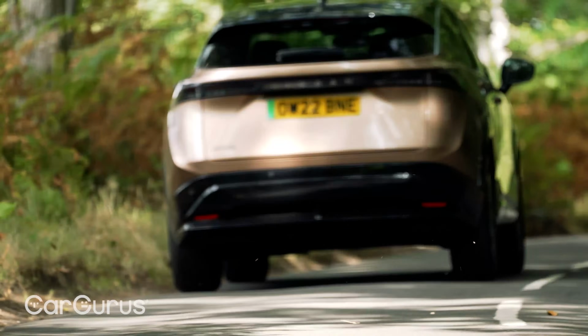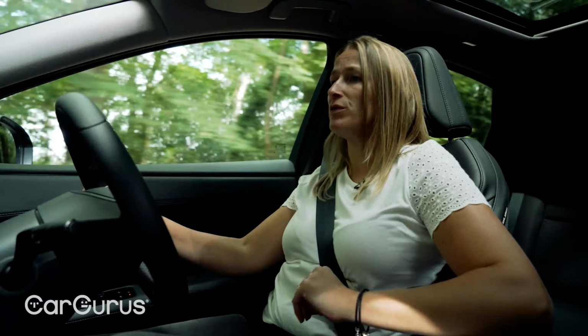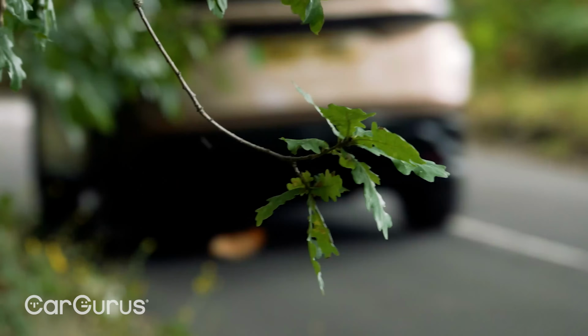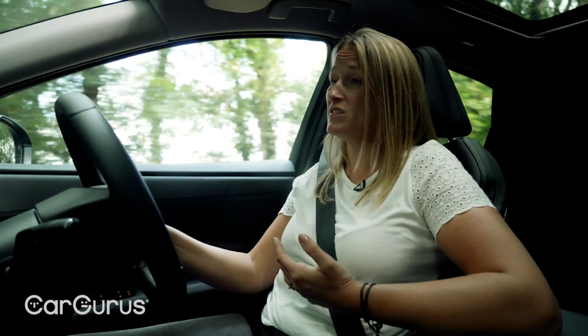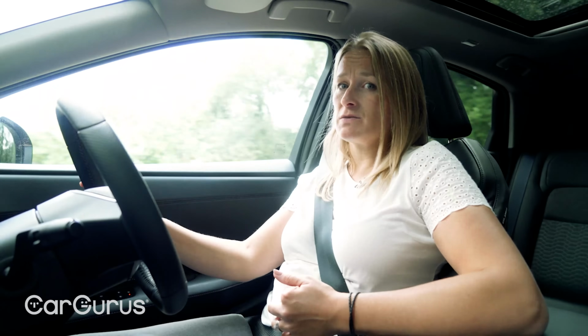The ID.5, interestingly, takes a completely different tack and barely has any brake regen at all in normal drive mode, and then you can just slightly weight it up if you want to, so it's a bit simpler in the Volkswagen. Both of them quite easy to get used to, and if you've never driven an EV before, this all sounds a bit intimidating and weird. Honestly, just have a go, because they're really, really easy to drive and really easy to get used to. So it's one of those things that's just a case of a bit of familiarity, really.